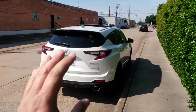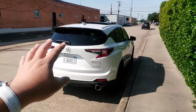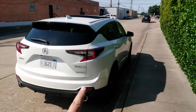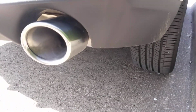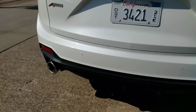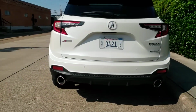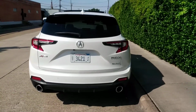So the first thing you notice when you get to the vehicle, this is also the A-spec, and we'll go over that in a second. First thing is these tailpipes. Look at the massive tailpipes on this vehicle. This is insanely large, and it's on both sides, so it's flanked, and this is a really cool look. In this color, it's really cool.